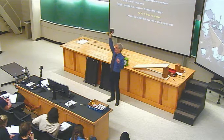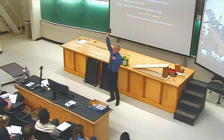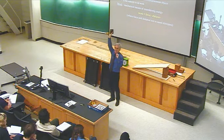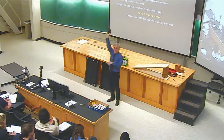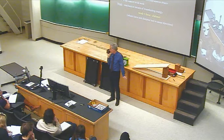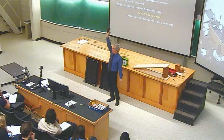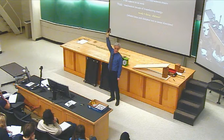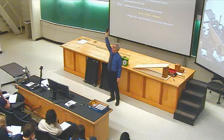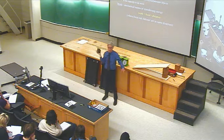And now you can start to see where energy is. This thing is much more threatening, certainly to me, and maybe even to you, when it's up high than it was back down here. I've invested in it something that makes it more dangerous. I packed it full of energy. I did work on it, and I increased its energy. This is the vertical version. The horizontal version is similar.